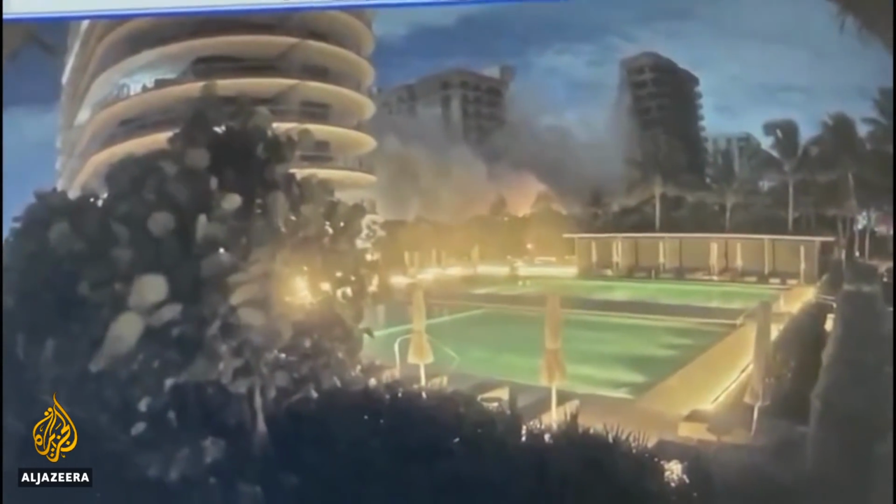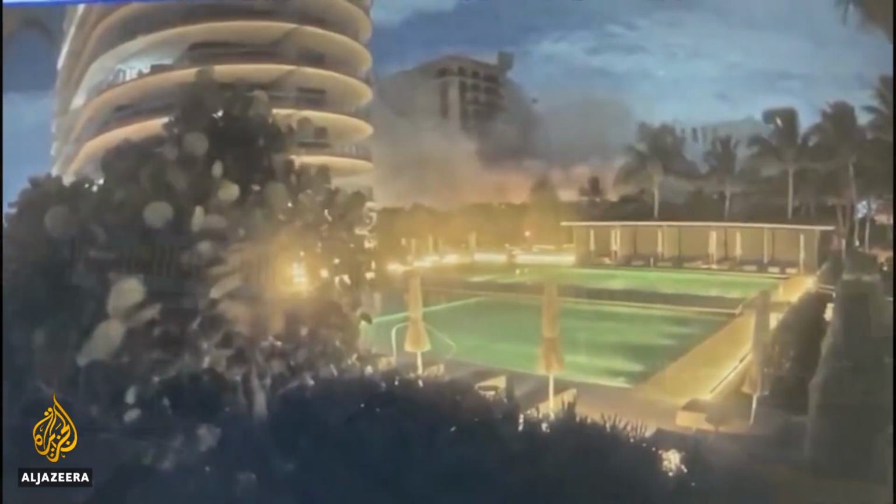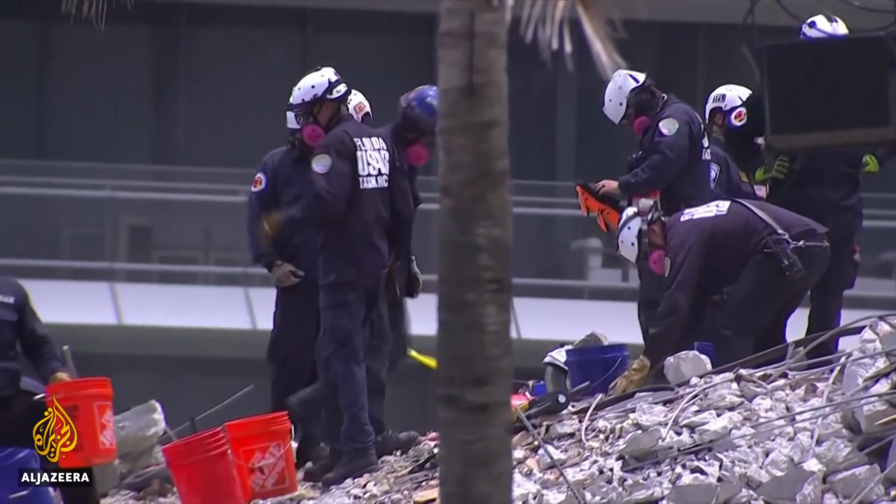That might be something to do with the foundation settlement. That might be something to do with some of the columns that might be deteriorated over time. Remember, this building is very close to the shoreline. And when you have structures, especially concrete structures, very close to shoreline, they are exposed to salty seawater. That kind of accelerates the deterioration of the concrete.